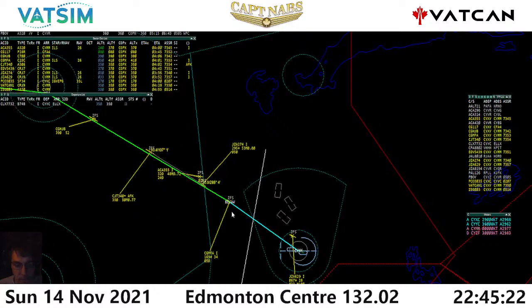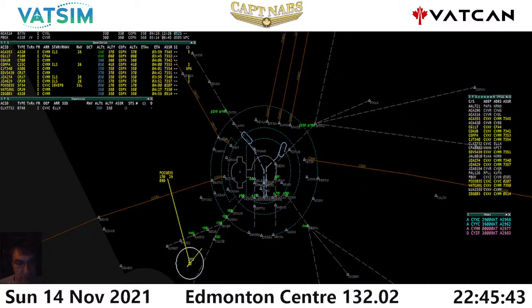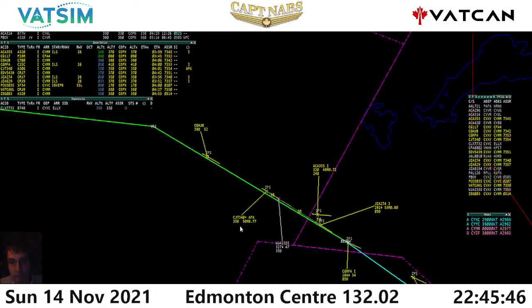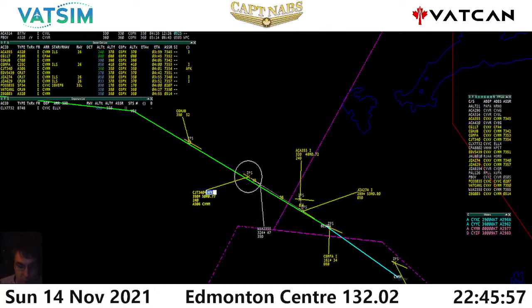Air Canada 420 radio check. Air Canada 420, read you 5x5. Pasco 3035, Edmonton, when ready, descend 9,000. Calgary altimeter 2962. Altimeter 2962, descend and maintain 9,000, Pasco 3035. Cargojet 340, when ready, descend to flight level 240, plan ILS 26. When at our discretion, we'll descend flight level 240 and we'll plan the ILS runway 26, Cargojet 340, thanks.